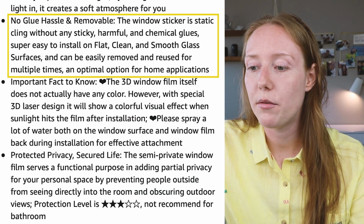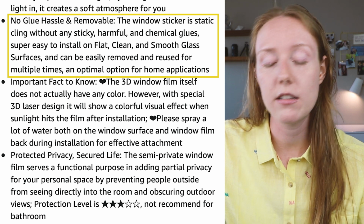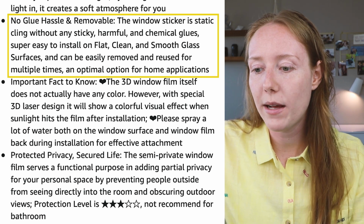No glue, hassle, and removable. The window sticker is static cling without any sticky, harmful, and chemical glues. Super easy to install on flat, clean, and smooth glass surfaces. Why are those capitalized? I don't know. And can be easily removed and reused multiple times. An optimal option for home applications.